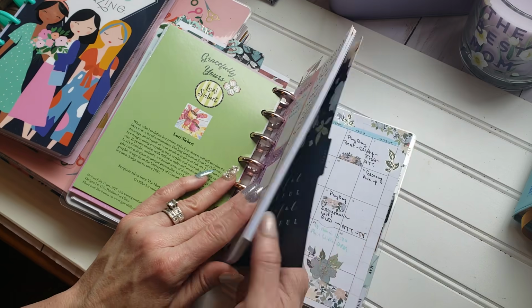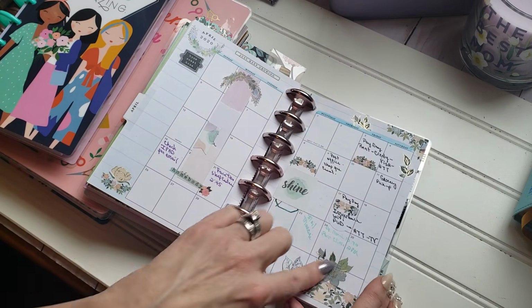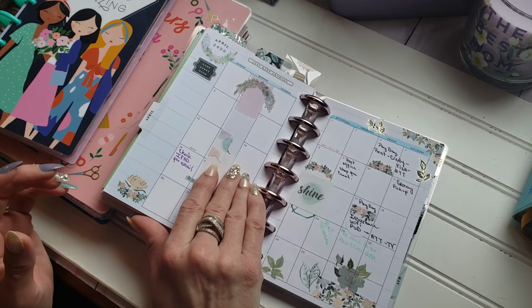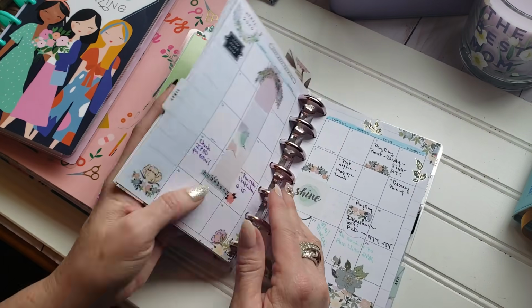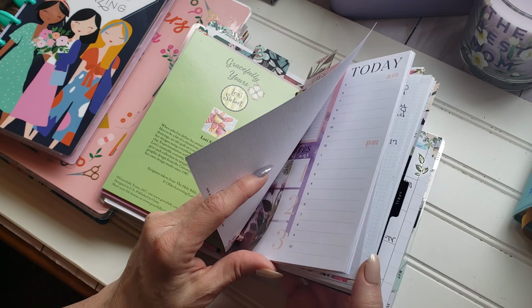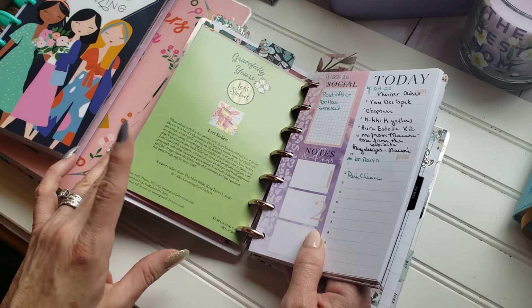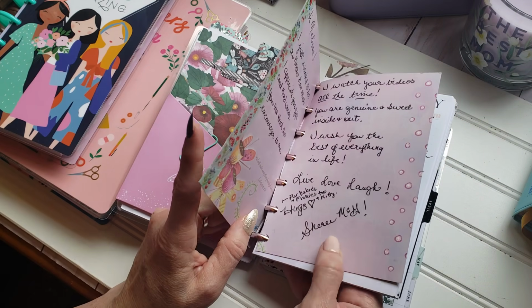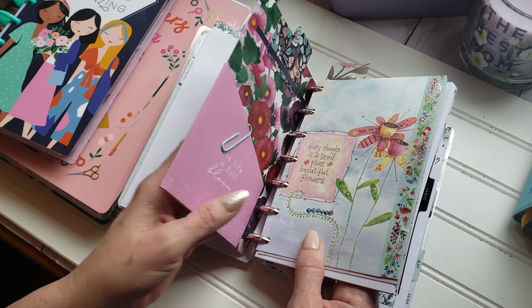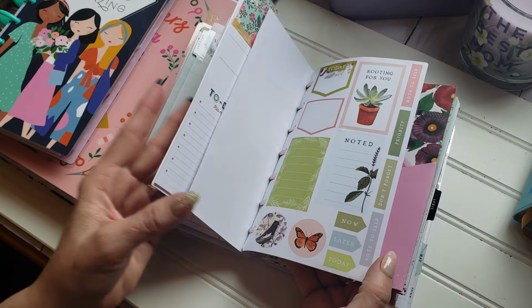Let's see, what did I get through? So here's April. Most of these are all from the Homebody collection. And the actual planner itself is Homebody. So that's what I've been using. I have some daily sheets in here from the Glam Girl. Just cute little things that I put in here. This is a pretty little card that I like to keep from Miss Cherie. Love her. And then just little things that I have made.